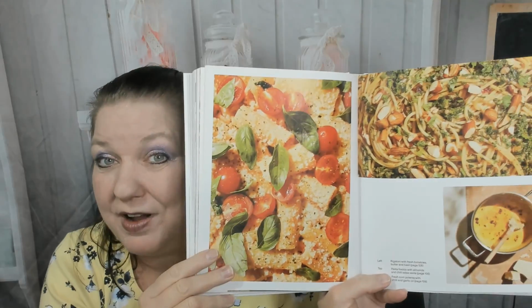Pappardelle with chili braised beef, but a tiny photo. Sad face. Rigatoni with fresh tomatoes, butter, and basil. No picture. Oh, the pictures follow the recipes. Yay, I'm happier now. Let's move ahead. There's some beans.